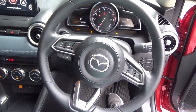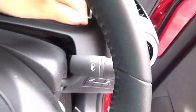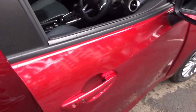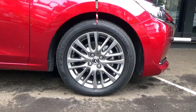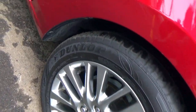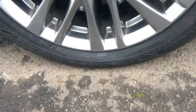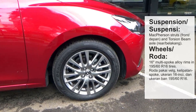Now let's take a look at the exterior. Turn on the headlights on high beam. And roll down the front side window. For the wheels, this has 16-inch multi-spoke alloy rims wrapped in Dunlop 185/60 R16 tyres. For suspension, the front has McPherson struts and the rear has a torsion beam setup.